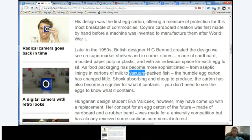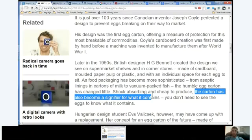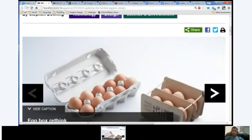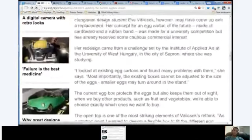Any other words? Signify. Molded. Okay, this word, signifier. What does it mean? It means the carton has also become a signifier for what it contains. Meaning, whenever you see one of these cartons, you know, oh, that's an egg carton. So the egg carton has become a signifier for eggs. Does that make sense? Yes. Okay.